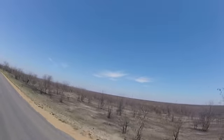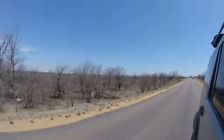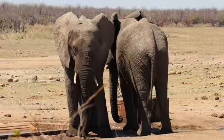This area seemed to be very dry and barren after what seemed like a widespread fire. But at the Malopenya waterhole, you can usually find some thirsty elephants.